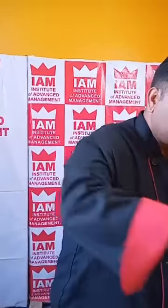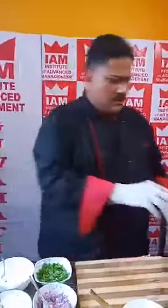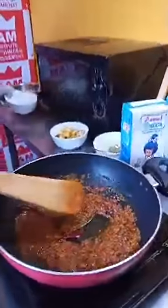The thing is, you can add a little bit of garlic when you blend it. There is no garlic in this one. I have no garlic in this, only ginger. But if you want, you can put garlic also. There is no harm in it. You see, once this is cooked, we will add a little bit of water.